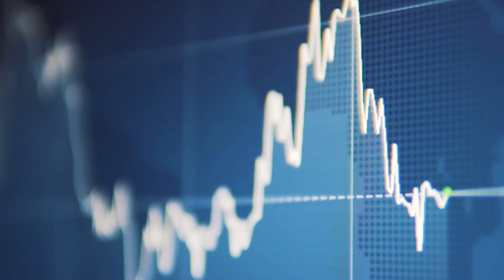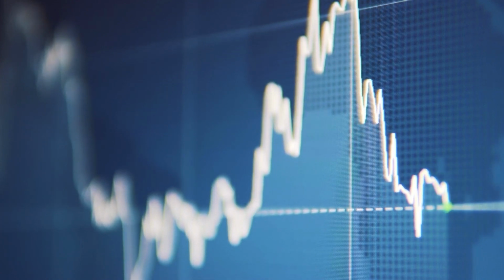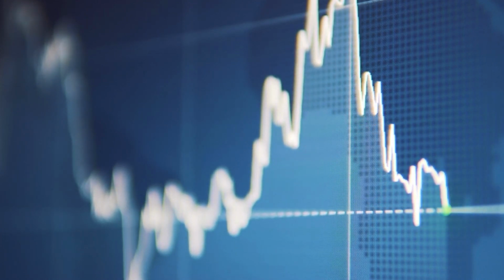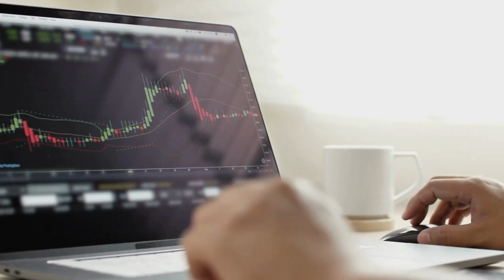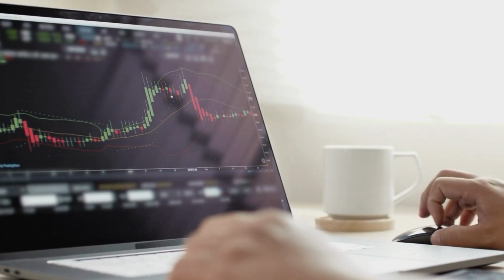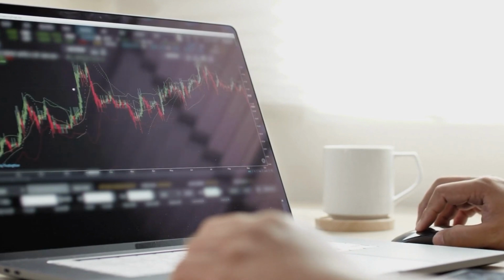Now, on the other hand, if you choose to do so, you could of course buy into single stocks. You could buy into a share of Apple, Microsoft, Tesla, etc. The main takeaway when it comes to single stock picking is that it can be risky because you're sort of putting all your eggs in one basket.